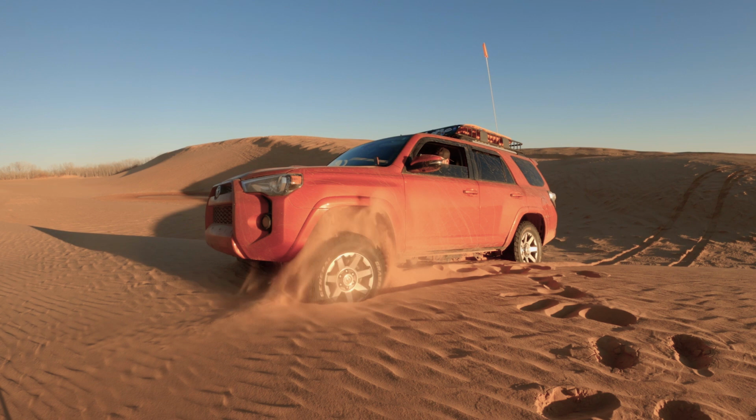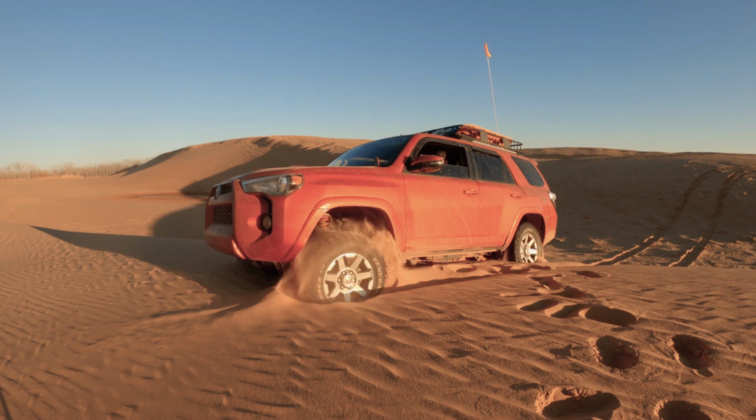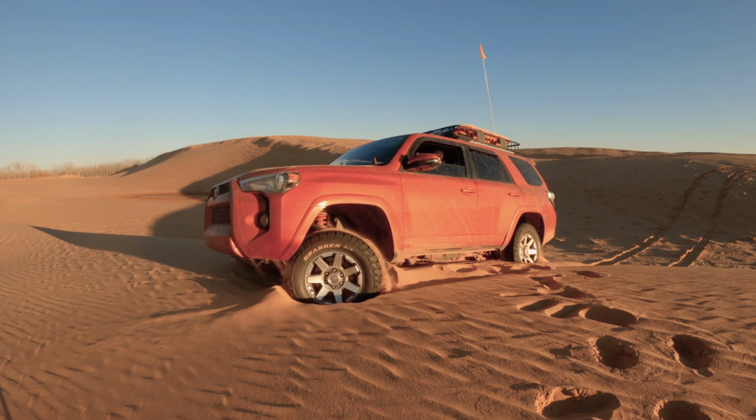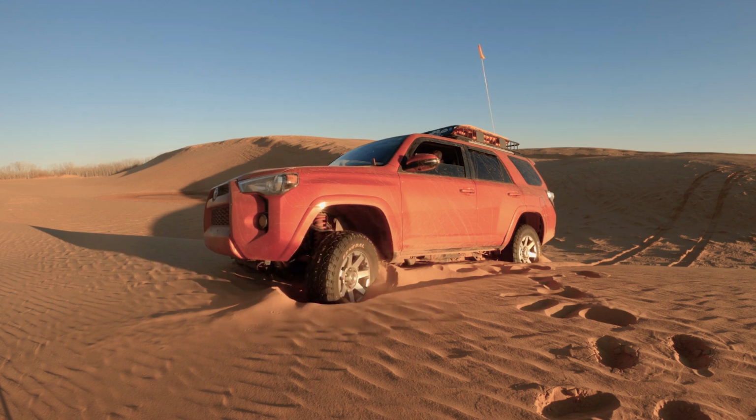Pro tip, the earlier you start your recovery, the easier the recovery is going to be. The last thing you want to do is dig yourself deeper and deeper into the hole like you see me doing here. In this particular case, I wanted to use some of the driver aids to see if any of them would get me out. As you can see, whenever you're buried frame deep like I am here, none of the driver aids are going to work.